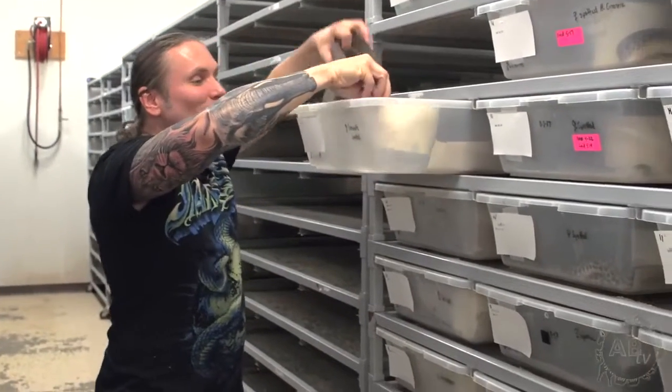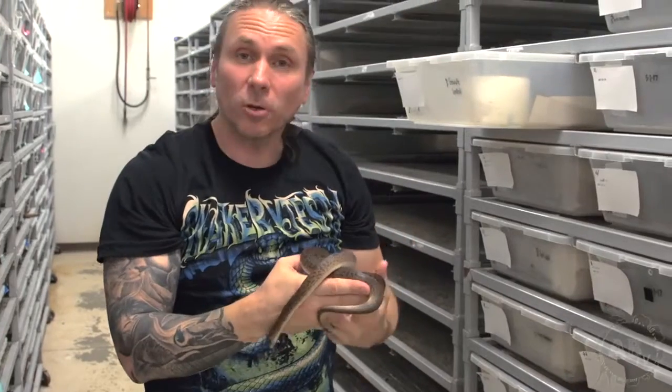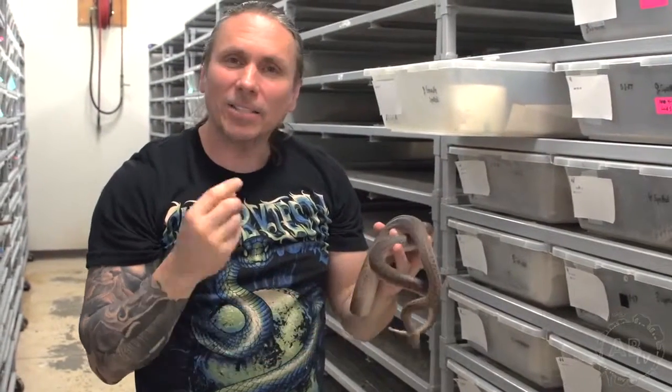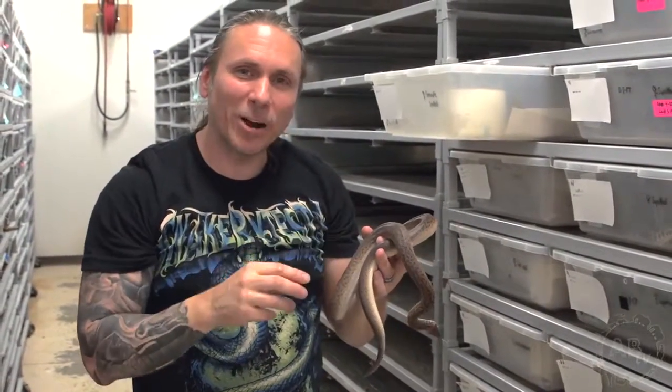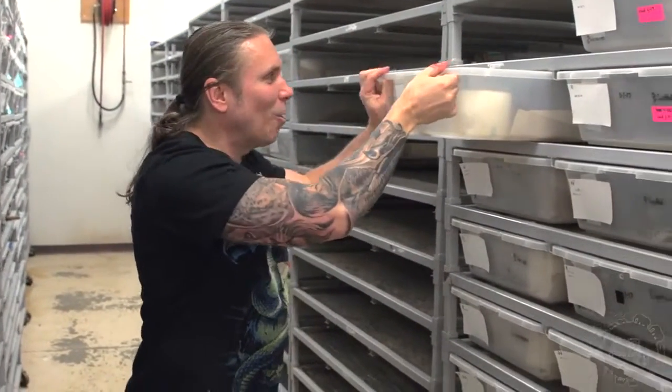I love these ones. These are actually granite spotted pythons. Now these are a recessive mutation, and again, instead of having normal spots, it has that kind of freckling on it, which makes them super cool. We produced these guys last year, so hopefully we'll have some more.